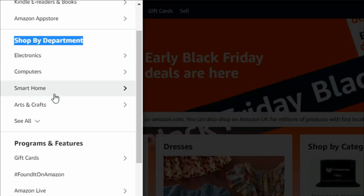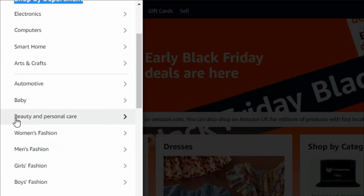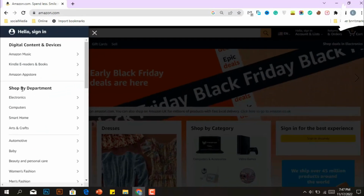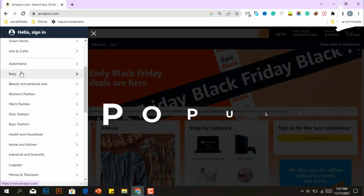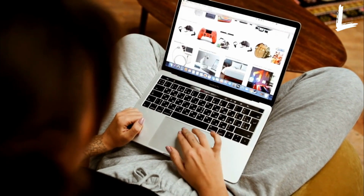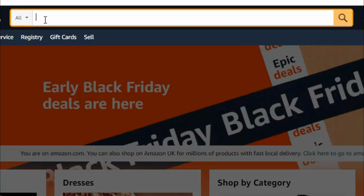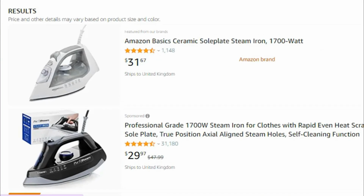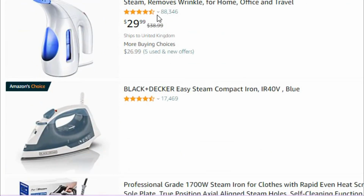This category includes electronics, computers, gadgets, baby products, health-related products, and other similar items. I recommend these items since they are the most popular on Amazon, and people tend to buy these products from Amazon. But now I'm looking for a specific product, a steam iron. The price range can be selected from here, although it is not required. Simply search for steam iron, and Amazon will show you all steam iron related products.